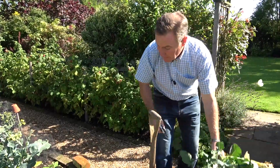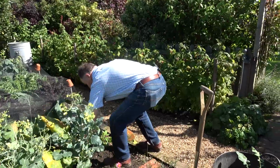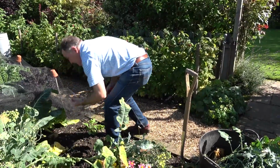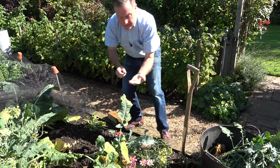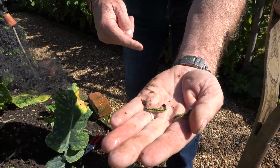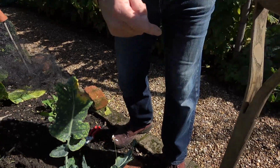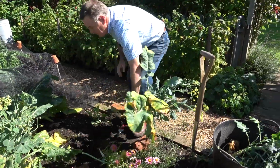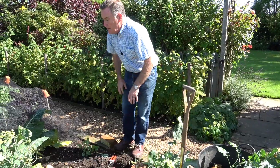So I'm going to get rid of all of these, pull up this entire row, and then just fork the ground over loosely. In fact, there's a caterpillar dropped to the ground. If any fall to the ground, I need to make sure that I get all of those caterpillars. It's the caterpillar of the cabbage white butterfly. So I'm going to put them in there, and then I can pick any out that fall to the bottom and give them to the hens. But you don't want to leave them under the netting, because otherwise what will happen is they're going to completely devastate the rest. So I'm going to cover that back over when I've finished.